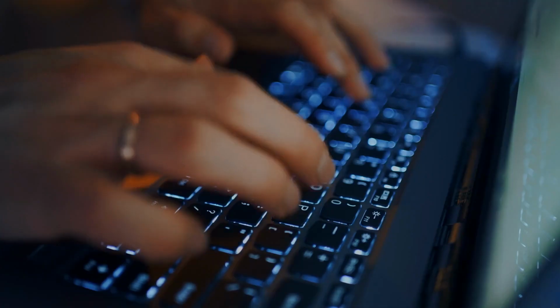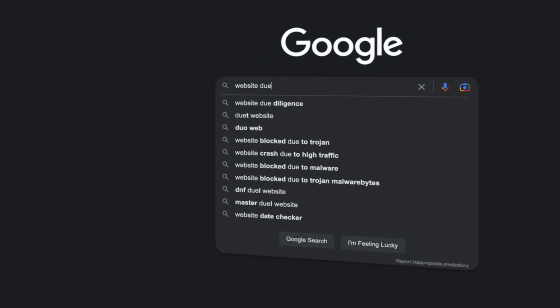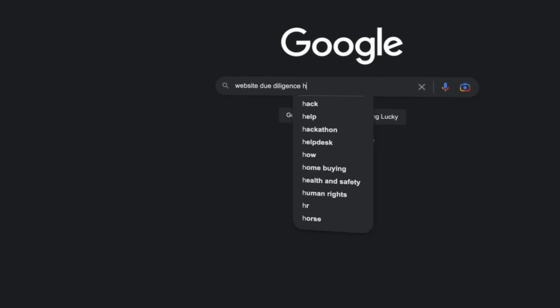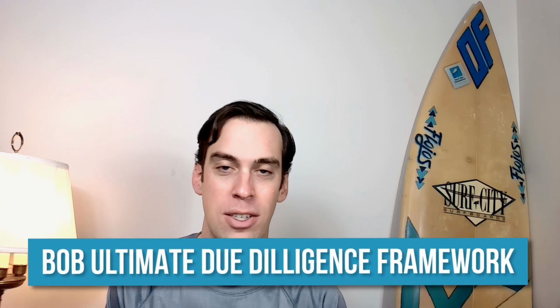You can go invent your own method for doing due diligence on websites. This will realistically take you a few years and thousands of dollars to test, and you can ride that emotional roller coaster, but I don't suggest it. Another option is to go look all over the internet and find a method and then test it out to see if it works. I don't suggest that either. What I did is I used the BOB Ultimate Due Diligence Framework. I suggest you do the same.